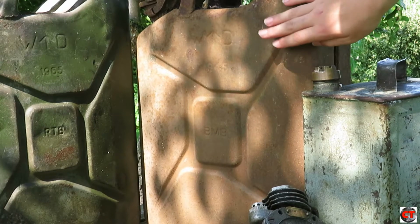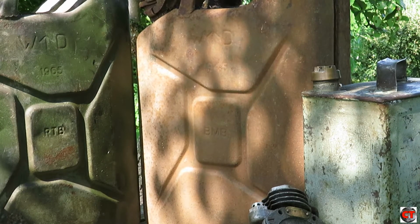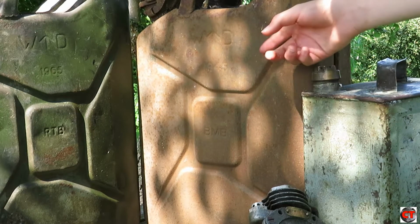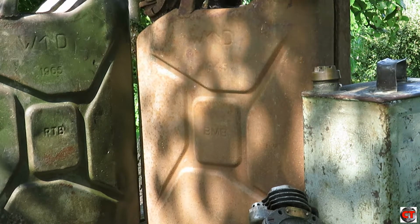But anyway, this one is obviously a lot older, so that could be on something like a Jeep. You see the space on the back, and this is called the jerry can, and so is that one. All types of this can are, and I believe the design is still being used today.